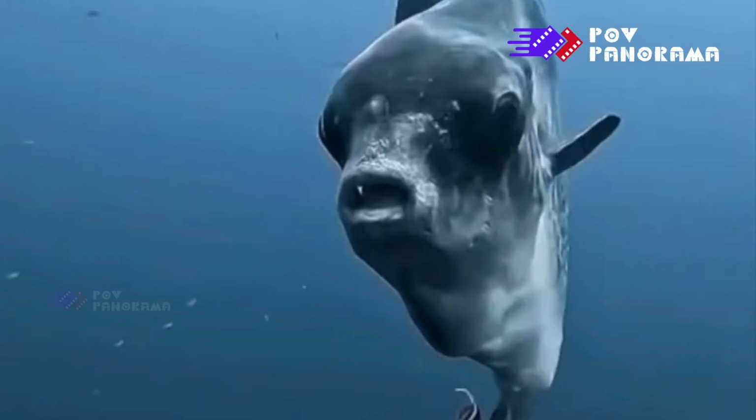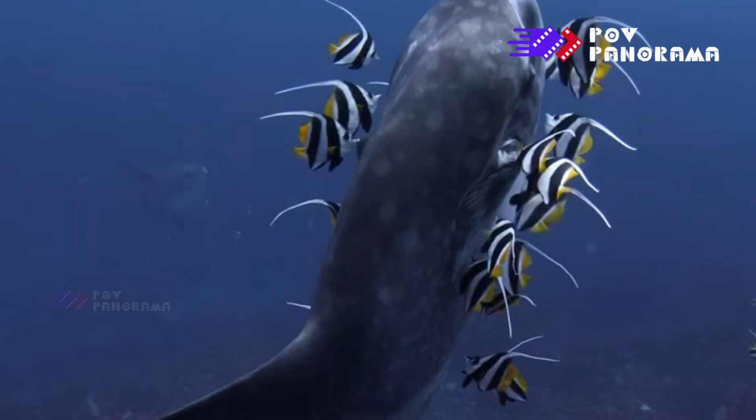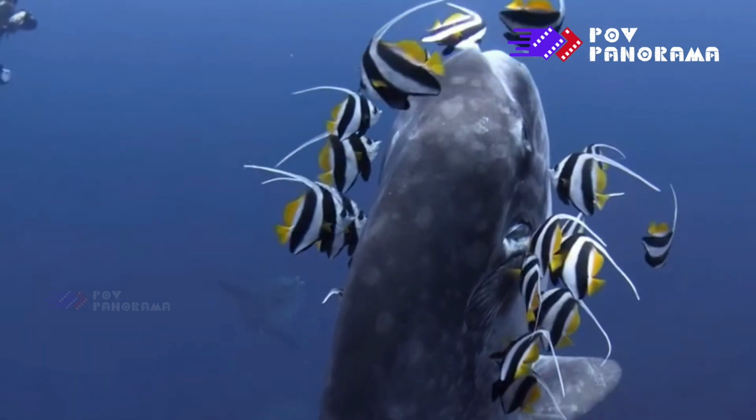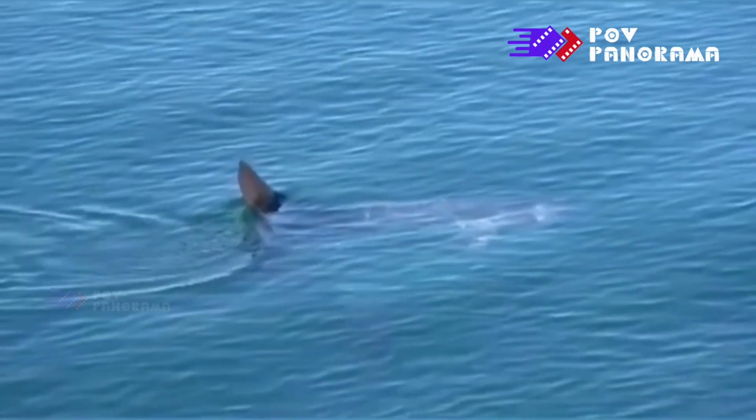Symbiotic relationships. Sunfish often host numerous parasites, which can affect their health. To combat this, they are known to visit cleaner fish or even seabirds, allowing them to pick parasites from their skin. Sometimes, sunfish will bask near the surface, allowing birds to land on them and remove these parasites.